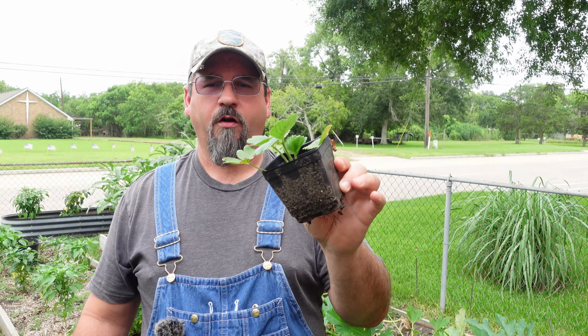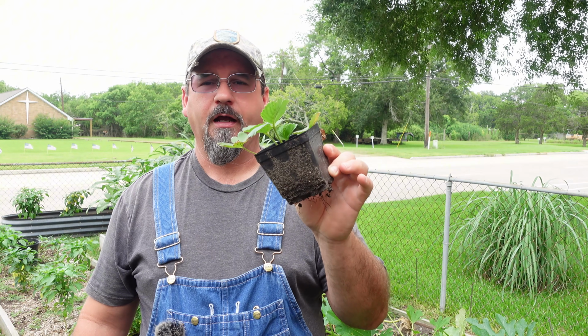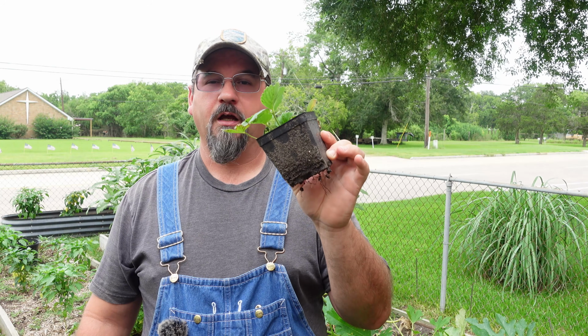But if you plant one of these plants, it will divide, it will reproduce, and you will have more of these than the one or two that you plant because they're going to spread. Now, this next plant may actually be one that you've never heard of, and it's going to be Malabar spinach.